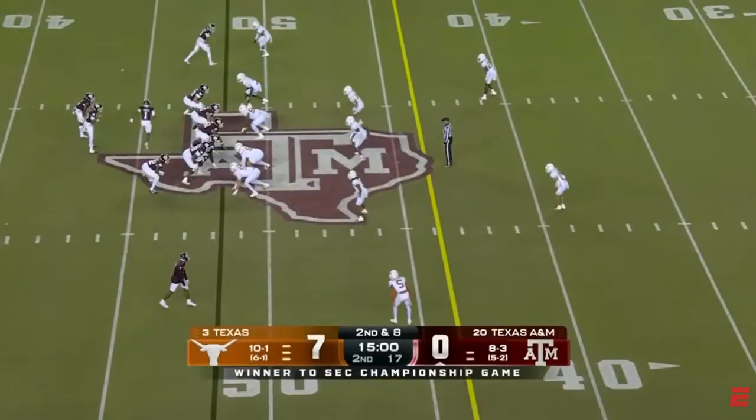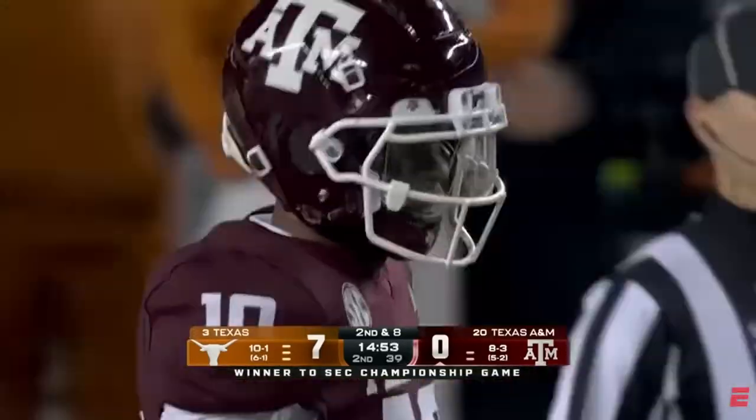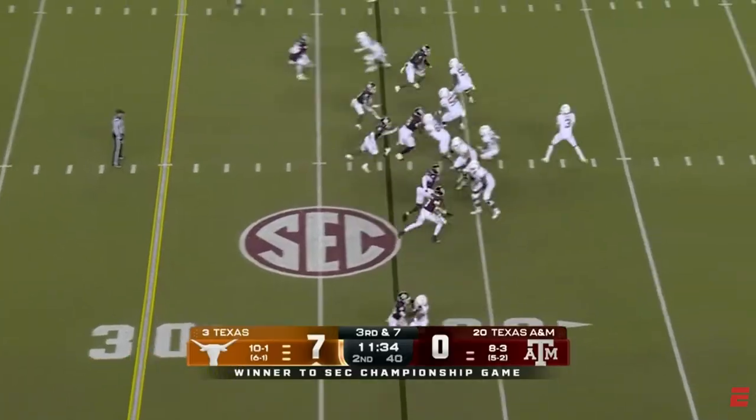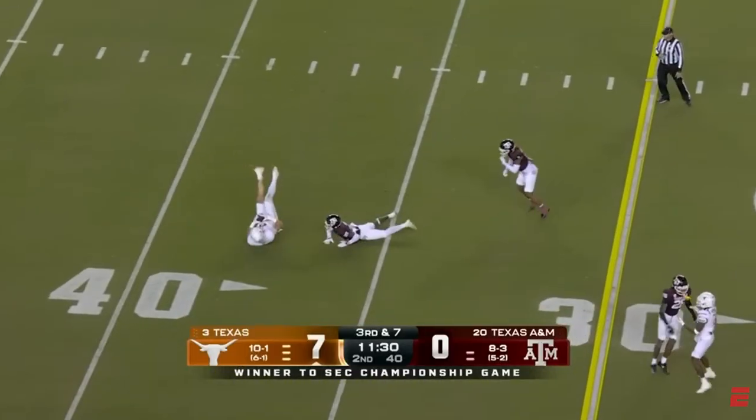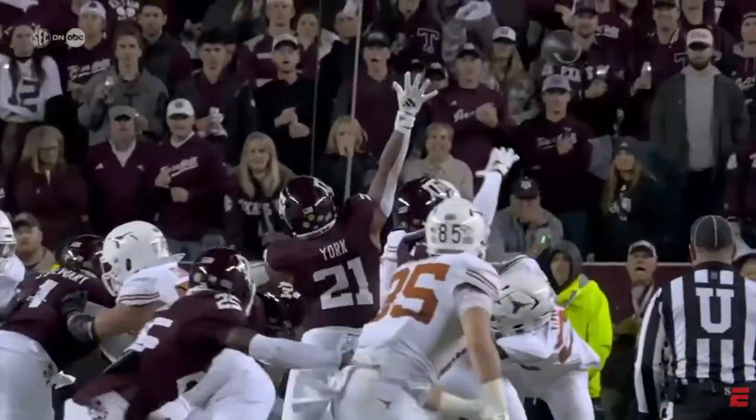Good call. Barber went in motion, and in the slot, finding space in that zone is big Noah Thomas. Clear impact players. He's got a first. Pressure comes. It's picked up. Ewers, wobbly throw across the middle, and the catch is made by Gunnar Helm. He's squeezed in between two defenders.